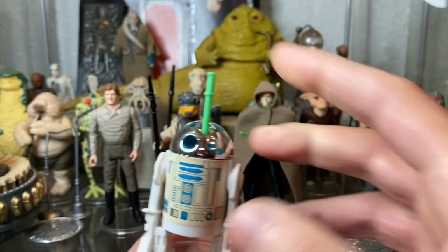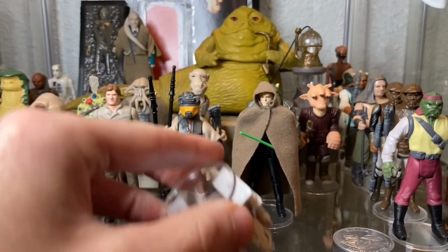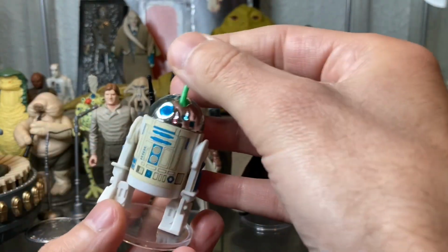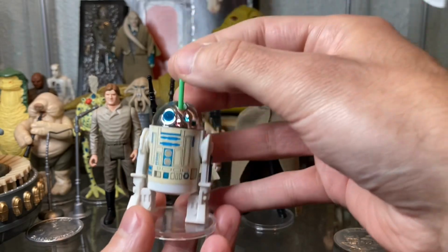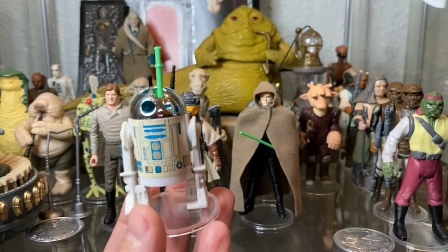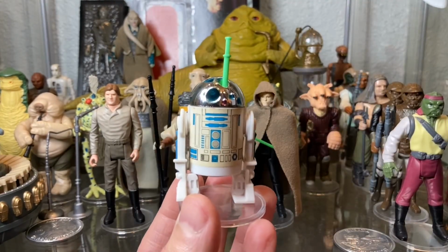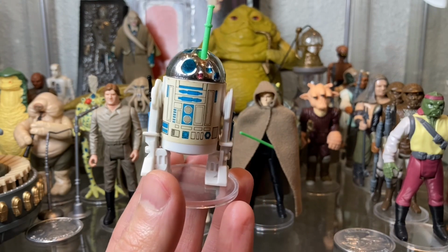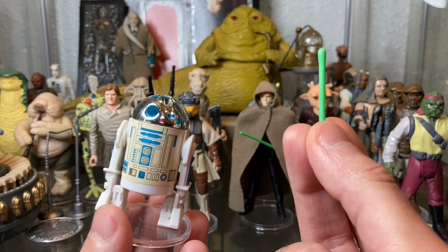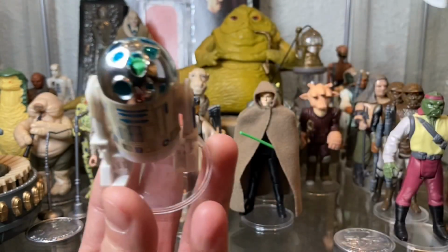But yeah, that's the figure. It's all about this green lightsaber that kind of stays in R2's head. And that was the play feature. Like I said, rotating the head doesn't make the lightsaber pop up. Unfortunately, it says pop-up lightsaber, but it doesn't actually pop up. It just stays in there. Or you can pull it out and play with it. But that's it. Or you could lose it, but don't lose it because this thing goes for over $200 now if you want an original one. So hang on to it.